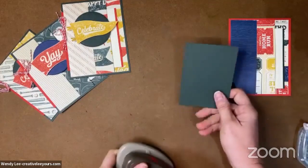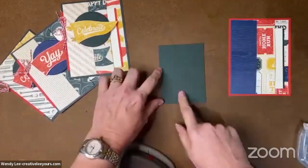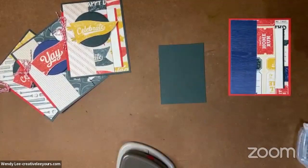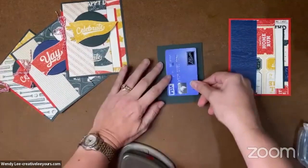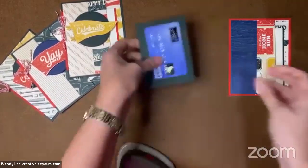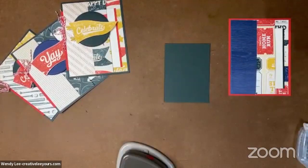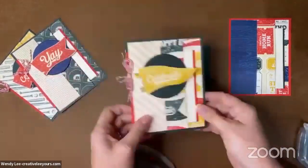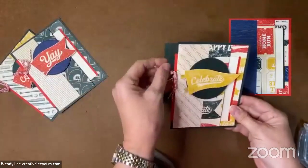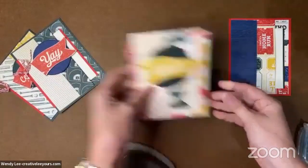All right, so now I've got an Evening Evergreen card, and this is what's going to slide into my other pocket. And this is perfect to add a gift card to. So let me grab one real quick so you can see what I'm talking about. You could adhere your gift card right to the front of this and slide that right into the pocket, right? So this is where the twine comes into play. Since this is right up to the edge of the outer card, the twine helps give you something to grab onto.